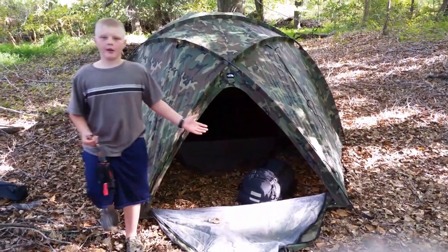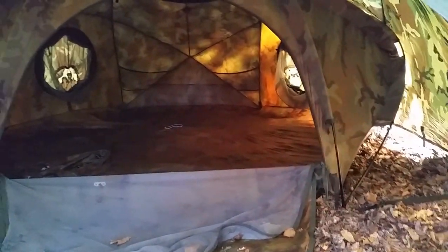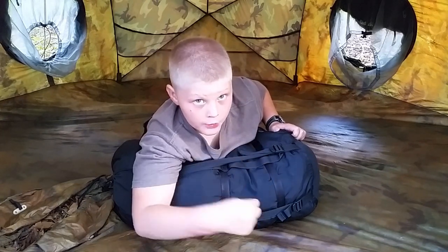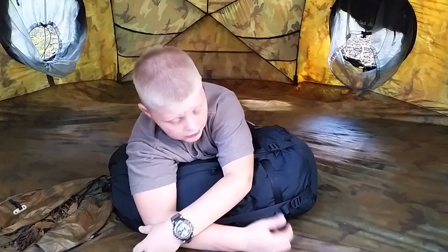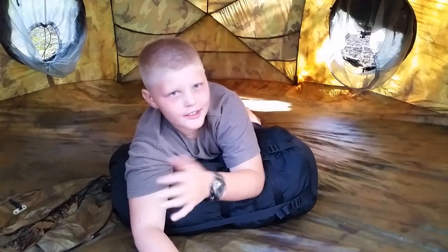So, we're getting ready to go inside the tent. Let's go. So now we're in the tent. This is my MMSS. I'm going to be setting it up. It has a Gore-Tex bivy sack that goes around it. It has an extreme cold weather bag, it's black, and then it has a patrol bag, rated from 30 degrees down to about minus 50. And it's a pretty good bag.